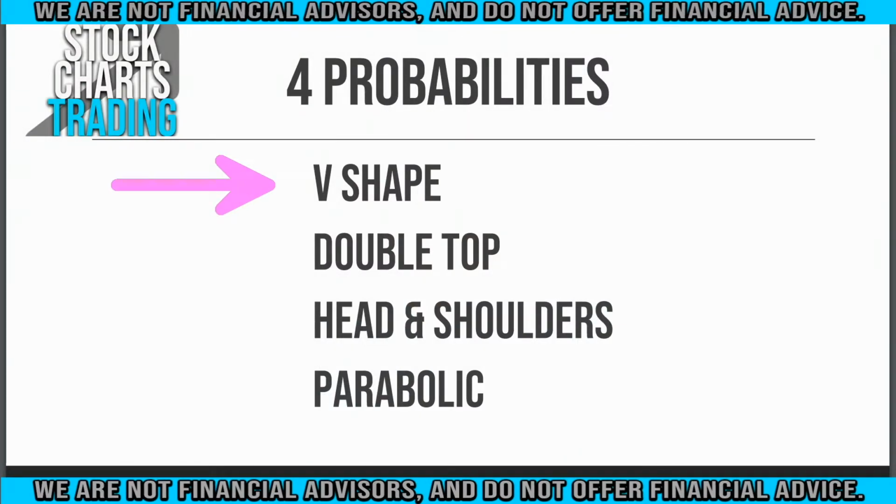But out of the 4 possibilities of strategies, V-shape is only one. So technically speaking, that means 25% of the time you could have a V-shape where you have no problems, instant money. But that also means that 25% of the time you could have a double top. Also 25% of the time you could have a head and shoulders pattern.